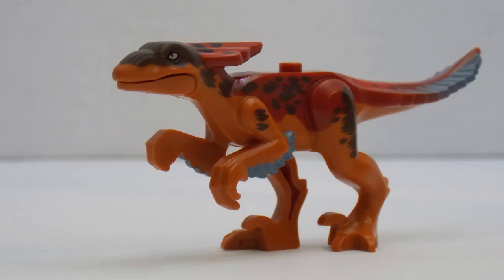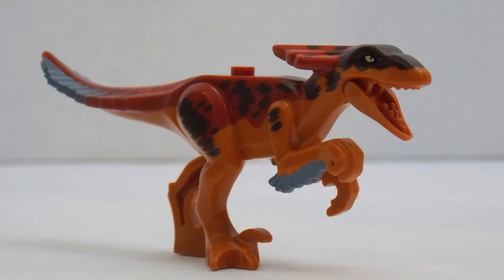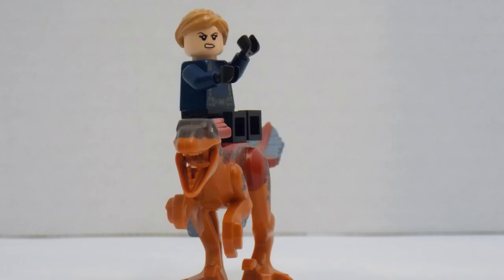The Pyroraptor is a new species set to appear in Dominion, and this LEGO rendition of it looks fantastic. This is the first feathered dinosaur that LEGO has ever produced. The printing of the feathers along the body is applied nicely, and I like the transition of the red to blue along the tail. Like the Dilophosaurus, the Pyroraptor only has articulation in the jaw. It can also hold a bar-sized object in its claw, and a hollow stud is present on its back. You can use this stud to ride it, if that's your thing.